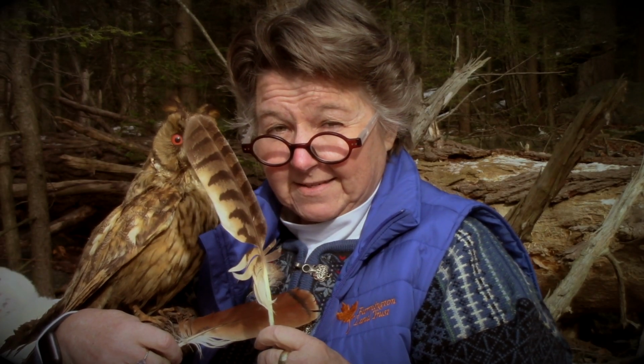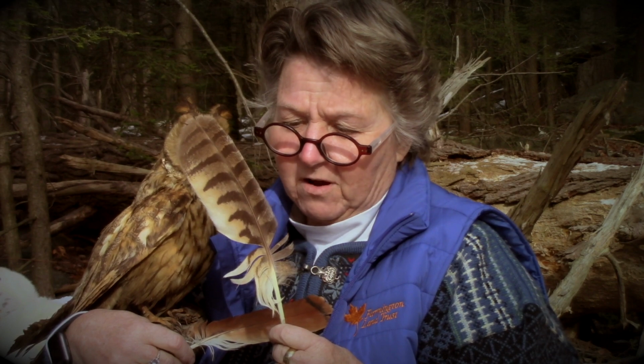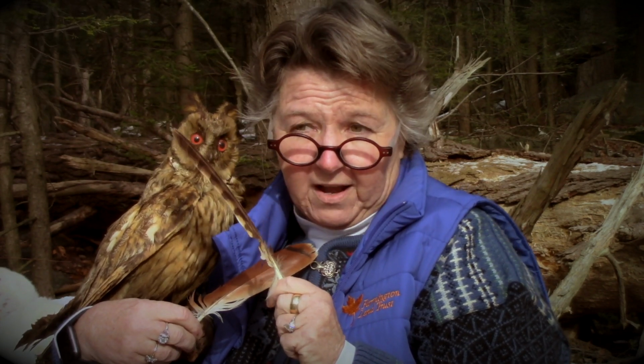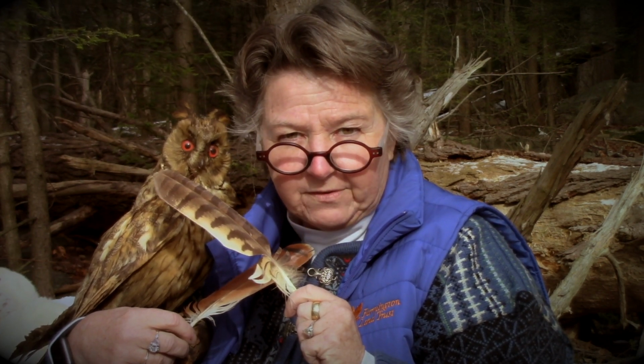This is a feather from a different kind of bird of prey. This is a hawk feather. The feathers zip up like a little zipper. They're all connected with little barbs and barbules, which are like the teeth of a zipper. So that when a hawk flies, he makes a lot of sound. You can hear that flap, flap, flap of his wings.